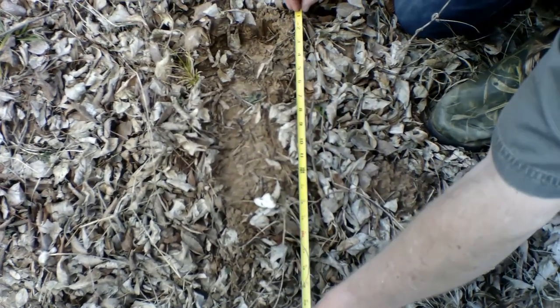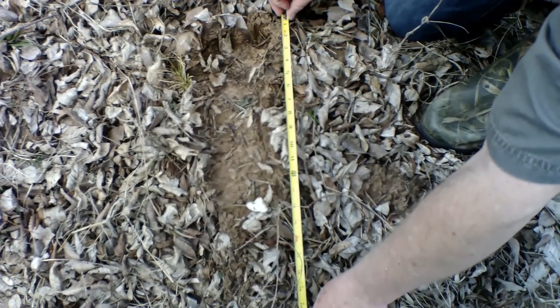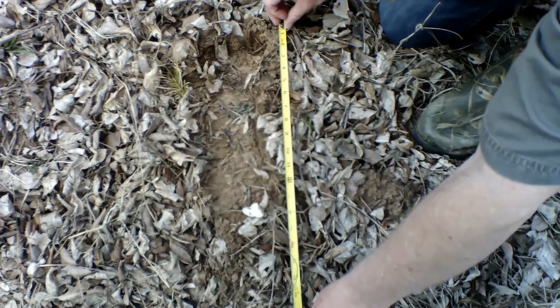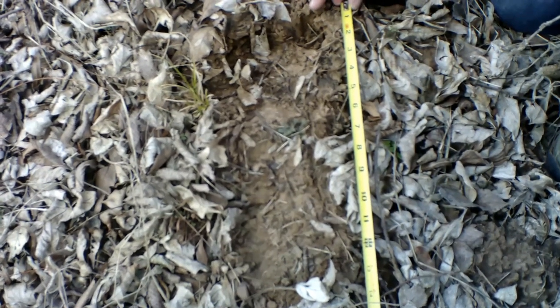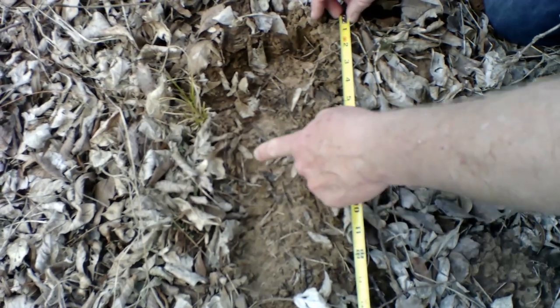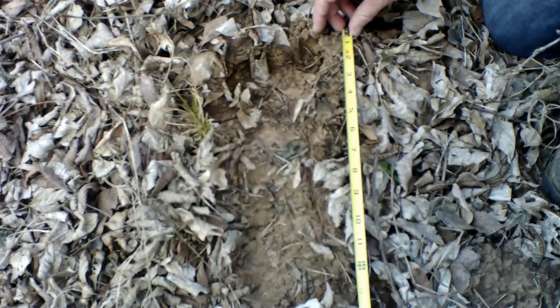Okay, so we were on our way back up the high river bank, back to the truck, and Kurt noticed this print here in the leaves, and that's a 15-inch print from the big toe to the heel. It's 15 inches, and then you see the mid-tarsal flexion here. It's just amazing.